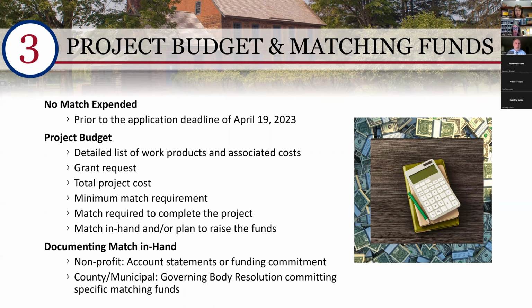If you choose to move forward with your project after the application deadline, you can, but remember that there are no guarantees that you will be awarded a grant. And if you do choose to move forward, you should keep the program officer assigned to your application in the loop to make sure you are following our program requirements. Document and match in hand. Nonprofits will need to provide account statements or funding commitment letters, and local governments will need to provide a resolution committing specific matching funds.